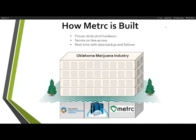How is Metrc built? If you like to think of the medical marijuana market here in Oklahoma as an office building, it's its own standalone building. So we don't share the dedicated hardware in our server spaces with any other states. So there's no chance for your data to overlap with anyone else's data or to be getting into any other states. So you think of it as an office building.